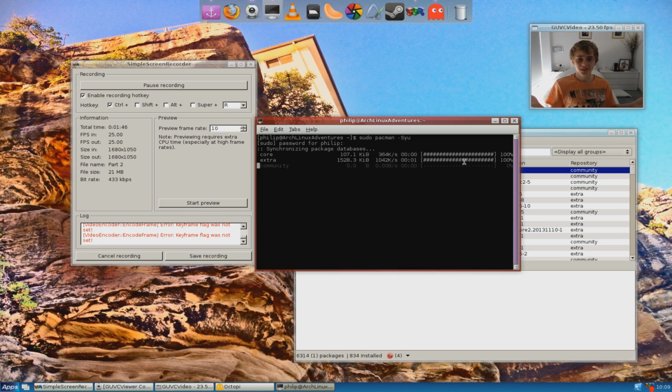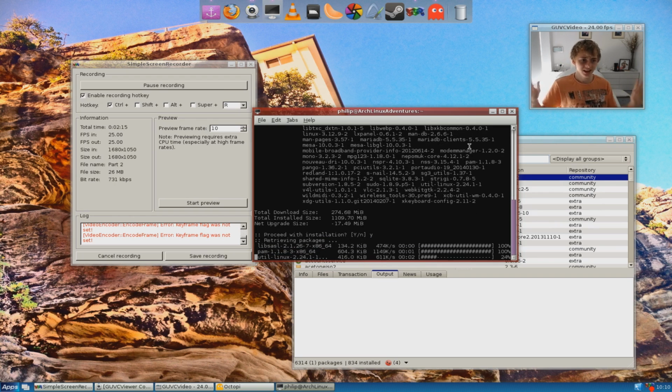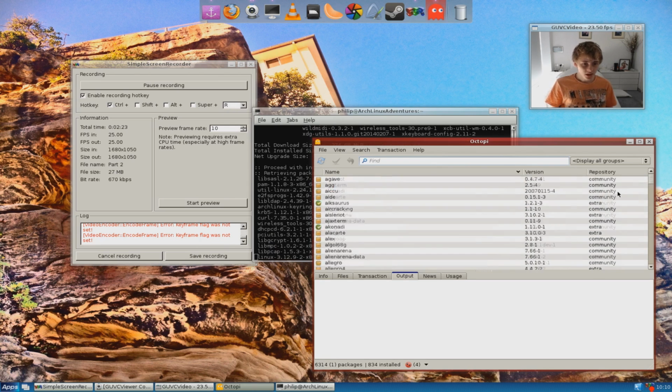Synchronizing. Okay, good. Because I need to update my packages, otherwise I'm obviously going to have issues with Octopi here. Replace with multilib. Why not? Okay, total download, whoa. 200 meg, a gigabyte update. Net upgrade size... just yes. Okay, so it's going to do its update thing here. I'm not going to get VirtualBox while it updates because that would be kind of crazy. So I'll just have a little look here though, see if I can find VirtualBox.